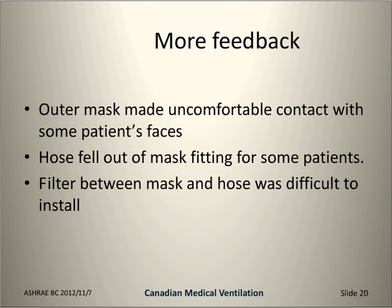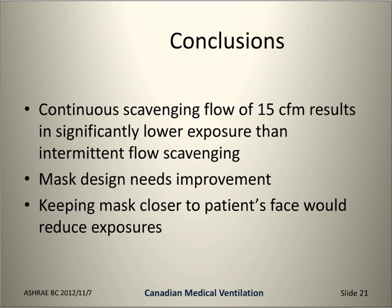Didn't cross-examine our patients. Some patients found the outer mask made uncomfortable contact with their faces, so that was obviously an issue with the design of our bowl. The hose fell out of the mask fitting sometimes, which was obviously a mechanical problem with our system. And the researchers who were putting that filter between the mask and hose found that was a bit difficult to do. So, conclusions.